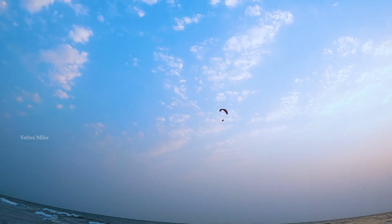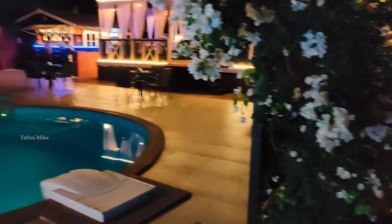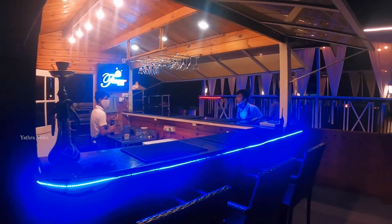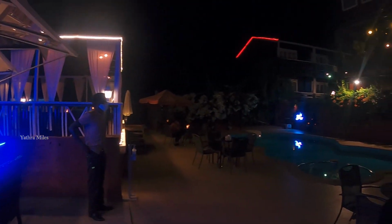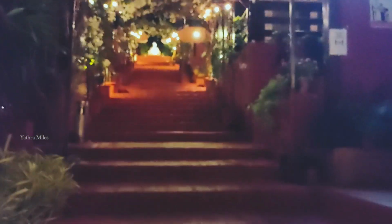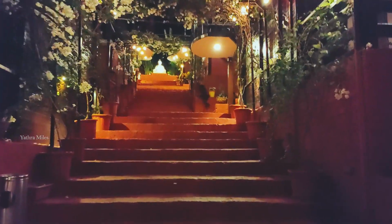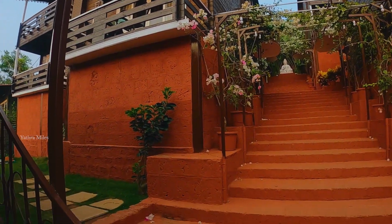It's getting dark now, let's go back to the resort. The night view of the resort is really beautiful. This is the next day morning. This is our second and last day in North Goa.